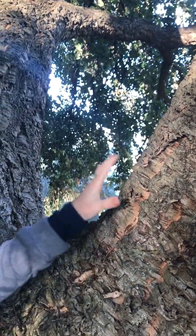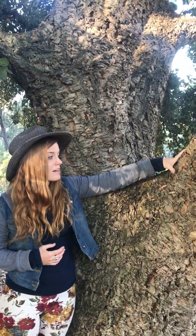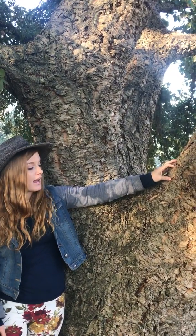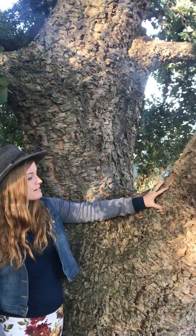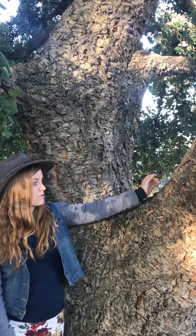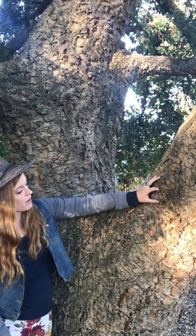And most of the cork is actually produced in Europe, and it's actually named Cork because of the region in Ireland called Cork. And Portugal and Spain produce the most cork out of anywhere in the world. And you can harvest the cork from the tree by removing this outer bark. And it actually doesn't harm the tree, and as long as you harvest it every 9 years, the bark will actually regrow.